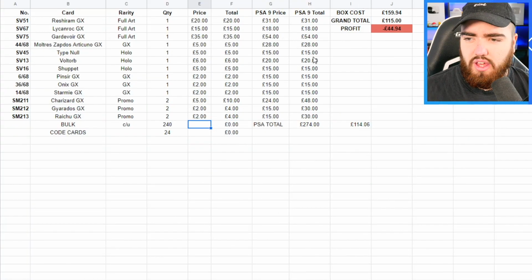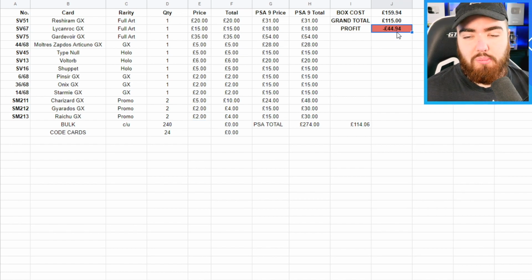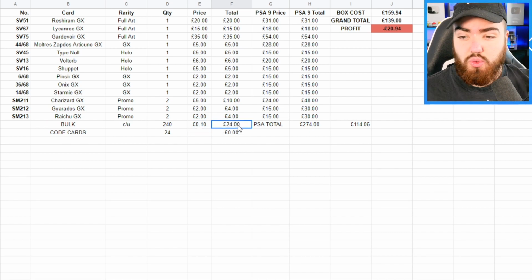the values. And as you can see, right now, we're at a negative. We're at a negative £44 profit, okay? But what I will say is we do still have to add the bulk, okay? So we've got the bulk to add, the code cards. I think we do bulk at 10p per card. There you go. So £24 already from the bulk, the common, uncommon, and rares.